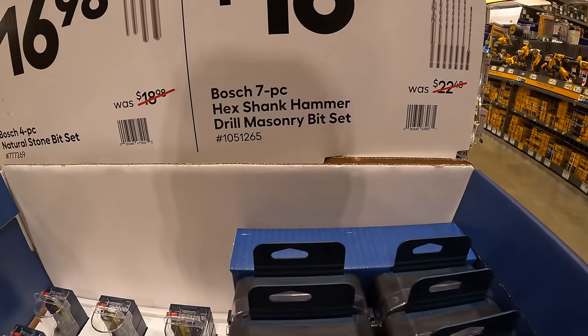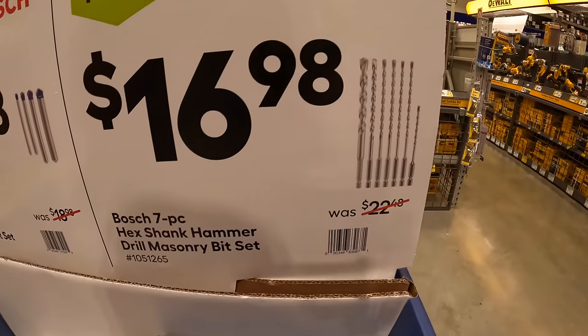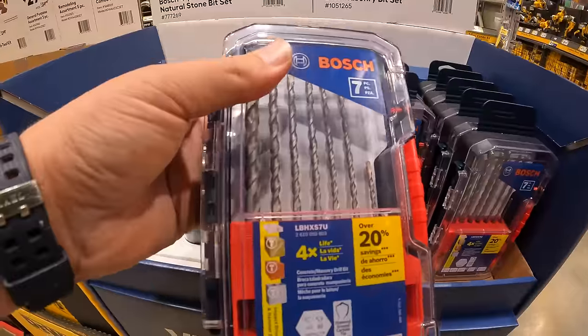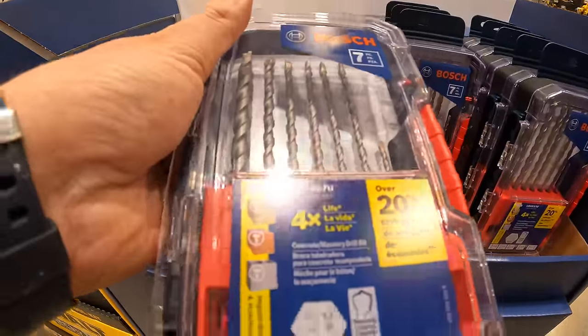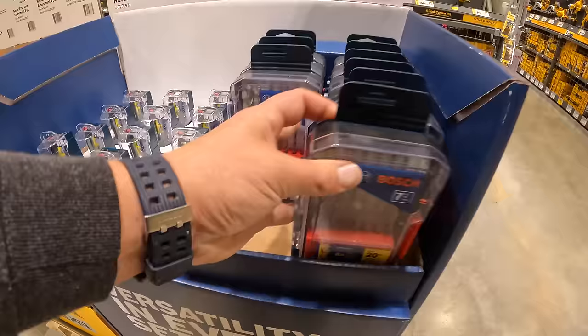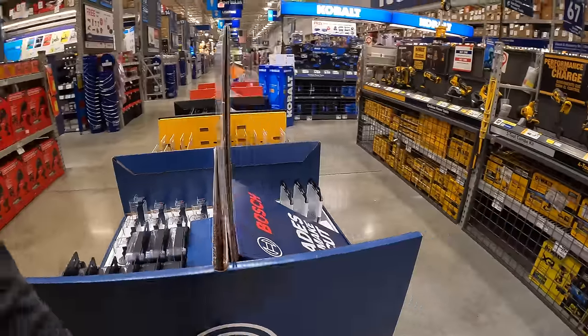$16.98 for their 7-piece hex shank hammer drill masonry bit set. It does come in its own nice big hard case. Anything additional on this side?